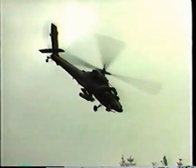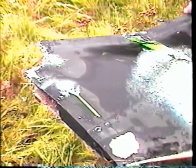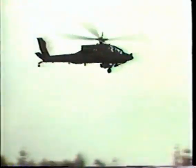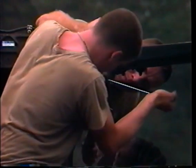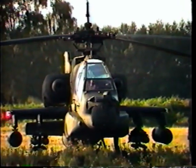Even mishaps demonstrated the durability of this attack helicopter. This helicopter's 4 main rotor blades struck a tree during a night mission, yet the unit maintenance officer flew the aircraft back to headquarters support troop. All 4 blades were replaced, and the aircraft was back in action in less than 24 hours.